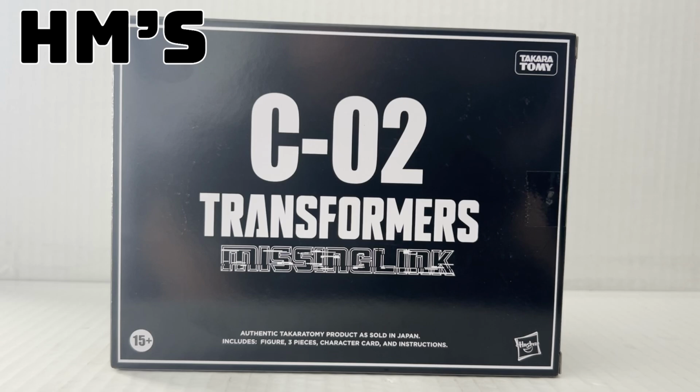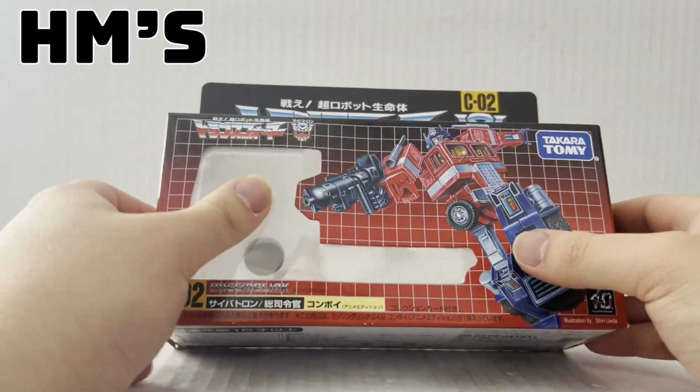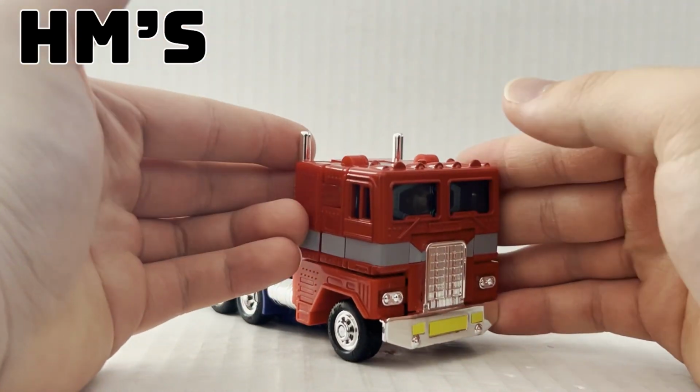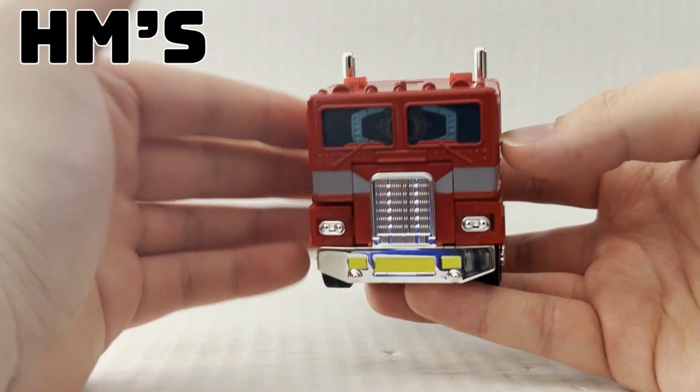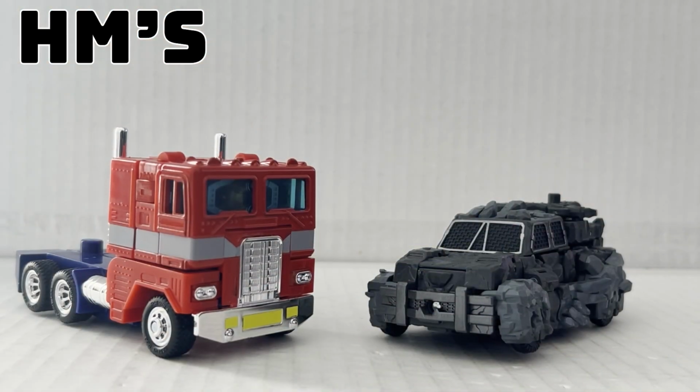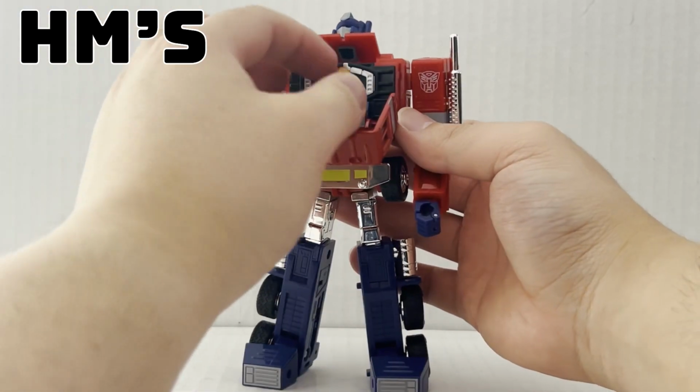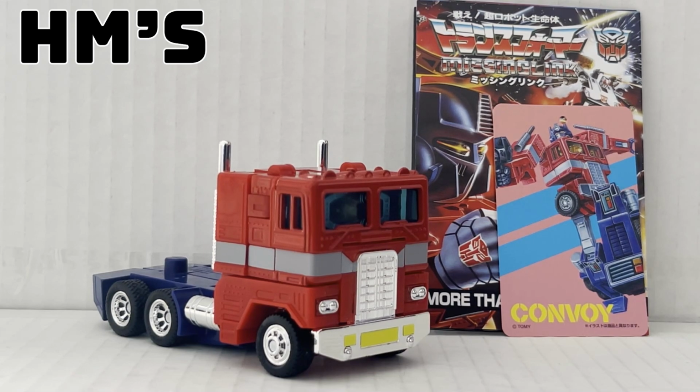Missing Link C02. I just couldn't justify it with the price. It's really, really good, don't get me wrong. The articulation's nice. It comes with all the accessories a G1 Prime should, but it's just that price. It's a very expensive figure. If I'm honest, just go grab that mainline one for Legacy United that they released in the last wave. That'll be much more worth your money.